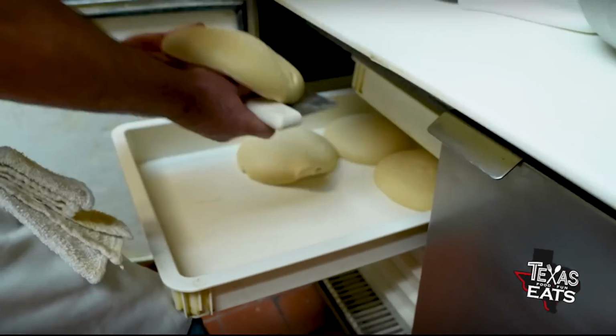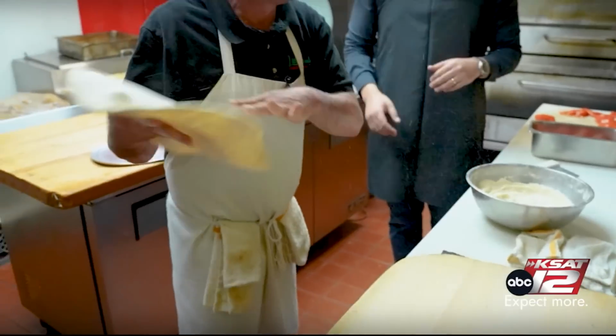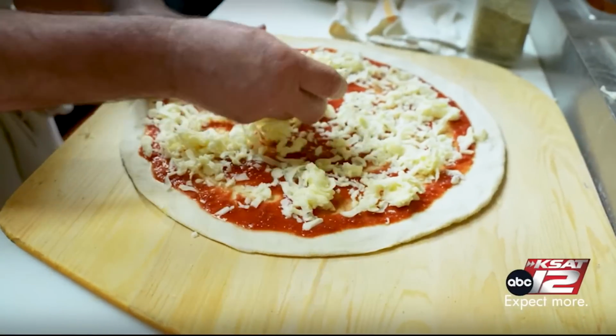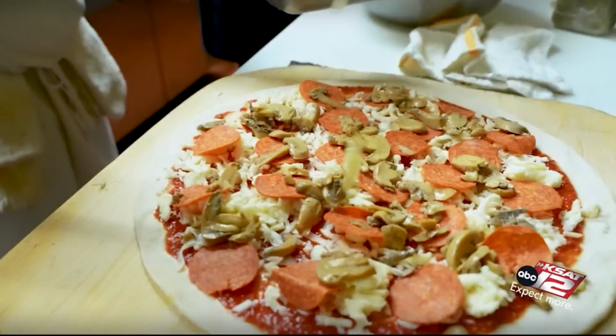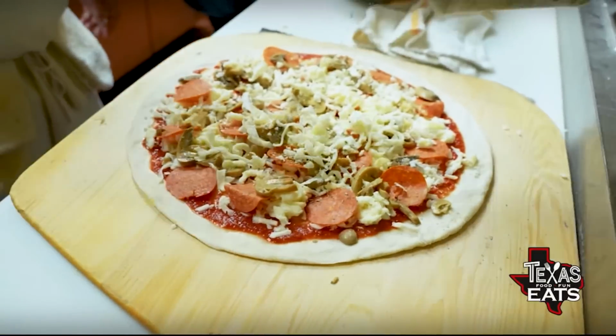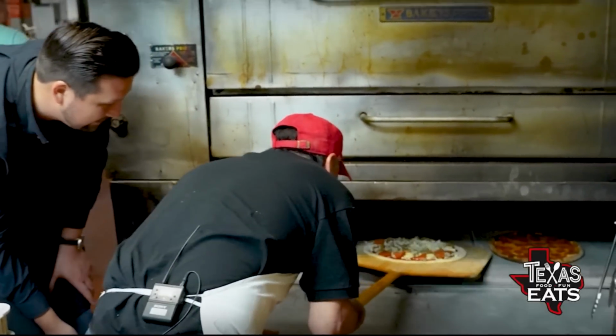The pizza starts off with fresh dough that's already been proofed. It goes into flour, and it's all done by hand. Then, sauce, mozzarella cheese, and pepperonis get added on top with marinated mushrooms and minced garlic. Extra mozzarella cheese gets added on top with seasoning, and it gets put into the oven for about 10 minutes. And while this is cooking, we're gonna go finish up the chicken parm.